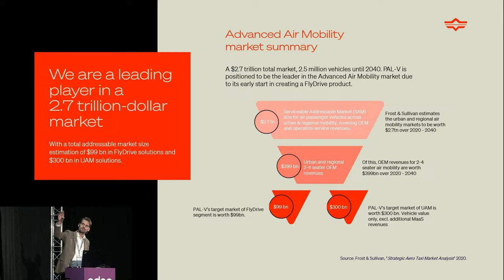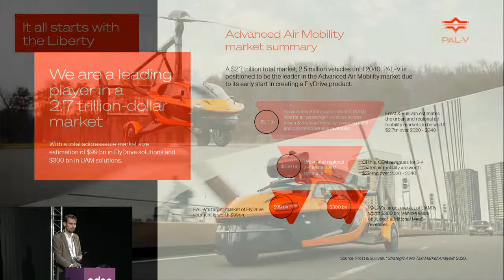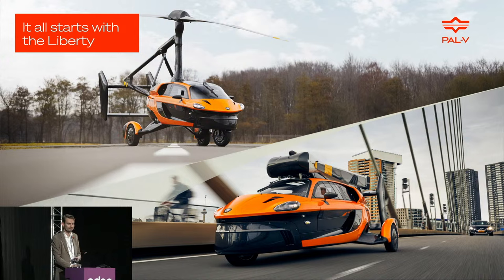And if you look into the vehicles, just the bottom two points are necessary. The one on the left is the market we're in right now. So it has around 100 billion a year available. And the other segment is bigger with the drones. It's about 300 billion, but it will emerge later. And it has way more players. But as I said, it will all start with the Liberty.